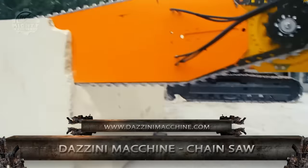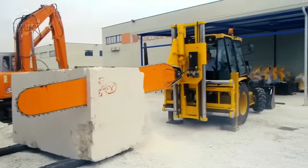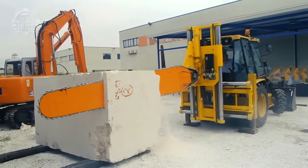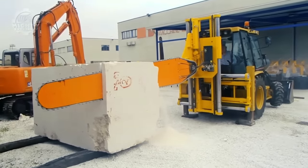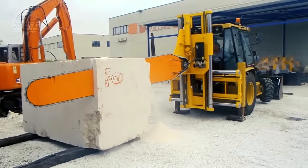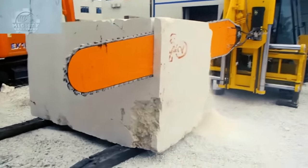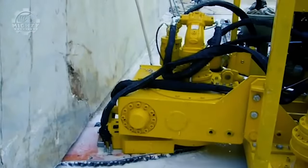In terms of squaring blocks of marble and stones, the QST3000D chainsaw from DAZZINI acts as the last frontier. Powered by the Cat 432 motor with a hydraulic circuit, the chainsaw is guaranteed to move along with so much ease. The machine is also built for day and night working and can withstand any and every weather condition it meets.